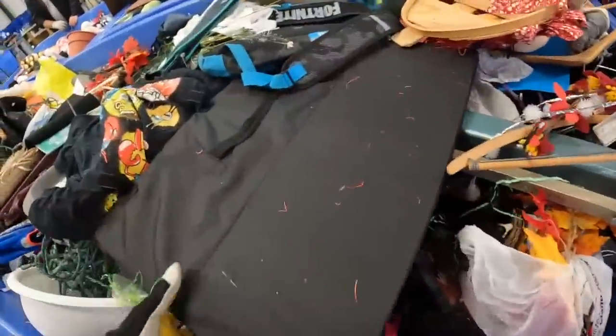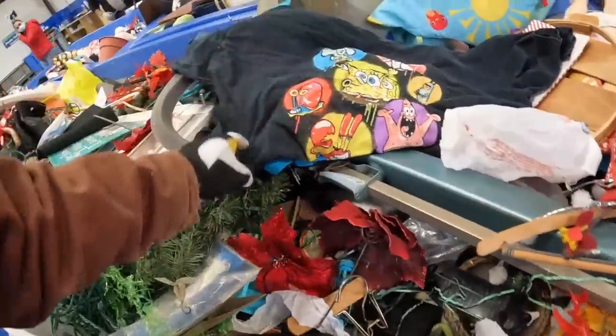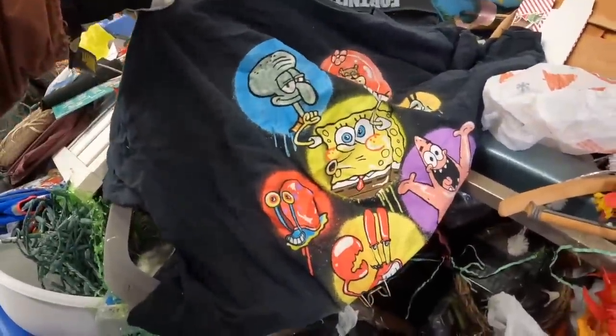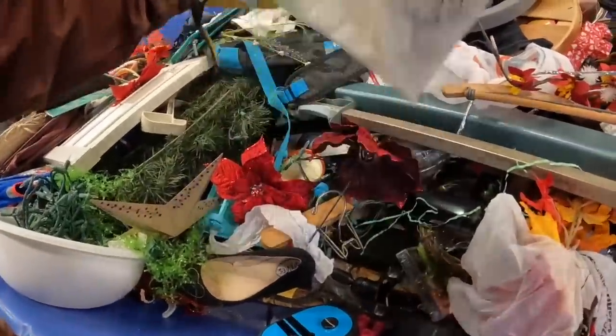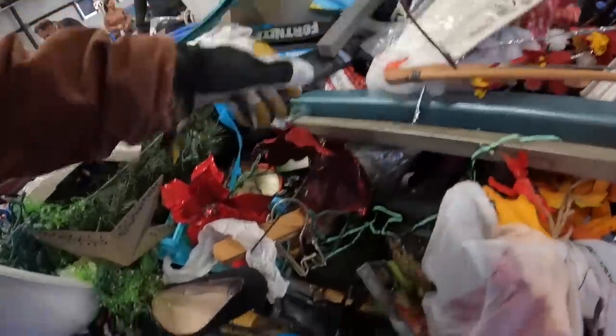Grabbing Donald. Doesn't weigh a lot. Throw him in the cart. This shirt, not for me. That's already open. Sometimes these are worth a decent amount, but this one's already open.